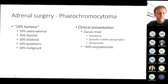So classically, the PHEOs will be the 10% tumour: 10% extra-adrenal, 10% familial, 10% bilateral, 10% paediatric, 10% malignant. I think that's fairly historic now. At least probably about 30% are familial. So it's a convenient, nice number, but I'm not sure exactly how reliable that is now.